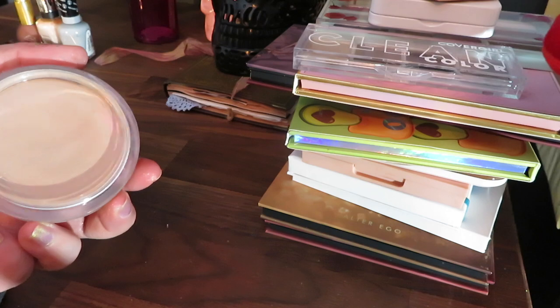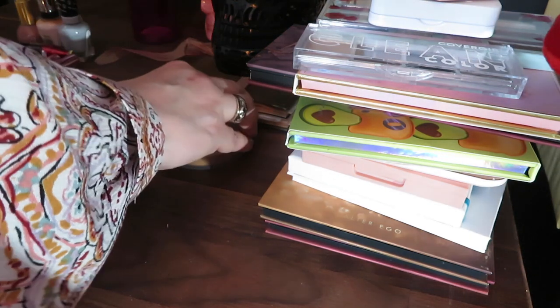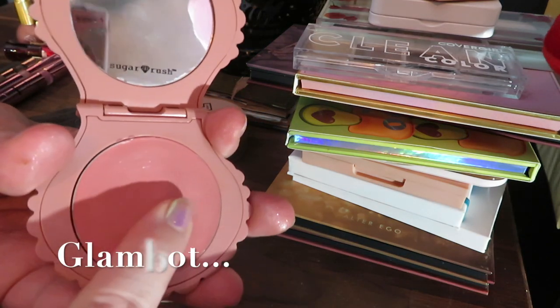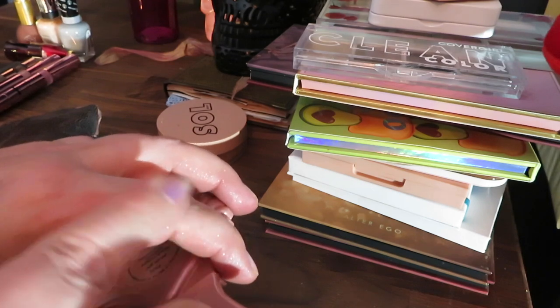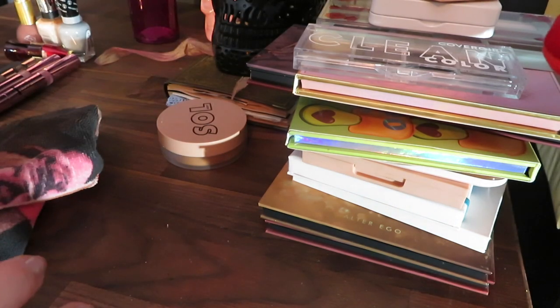So this bronzer, I like it, I really do, but it's stinky. So that is garbage. This blush from Tarte, I got from Glamlight. It's a beautiful, beautiful mauve. It really, really is a beautiful mauve. But for some odd reason, I just don't use it. So we shall pass it on.